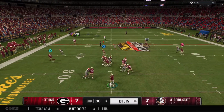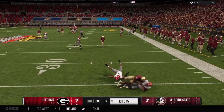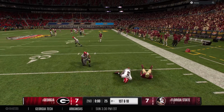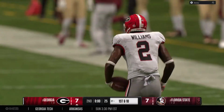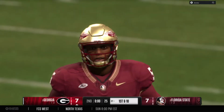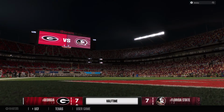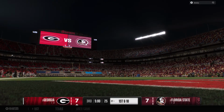From the gun, he looks for an open man. He's looking deep here. And it's picked off. He throws it right into double coverage and pays for it. And he'll be brought down as time runs out here in the first half. That's going to wrap up the first half here. Let's kick it down to Kevin Connors with our halftime update.